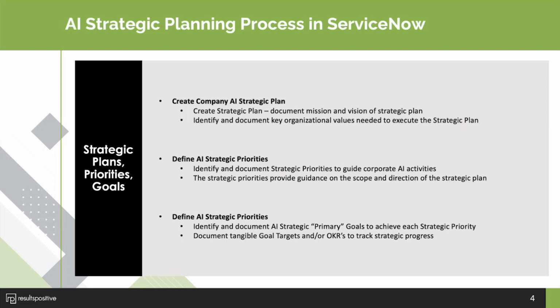Kind of gets to the structure, whether it be the PMO organizations or the different departments and department heads or agency heads, really to get everyone aligned to a common AI strategy, and then really focus on those priorities and goals. So once you've defined the AI strategic plan, then you want to identify your priorities. And this gives that structure that I was just mentioning to make sure that all of our investments and all of our time are aligned to those priorities.